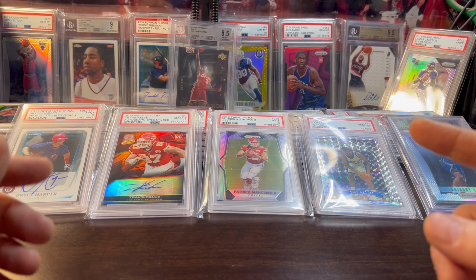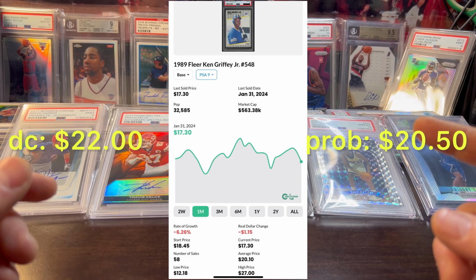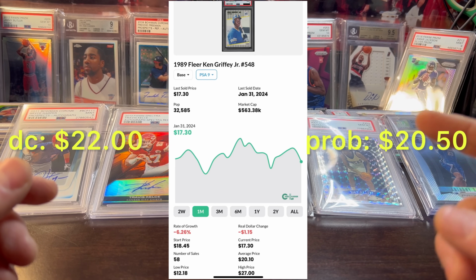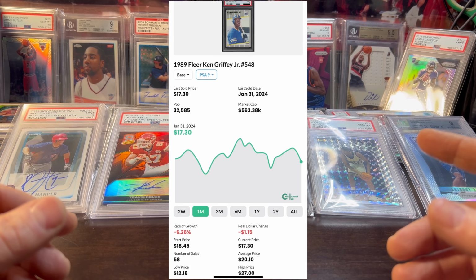The Griffey 1989 Fleer Rookie. DC Sports sold it for around $22, and Probstein was a little below that, actually $20.50 for Probstein, and the current market price for Card Ladder says it's $17, so I got more on the Griffey, which is great.